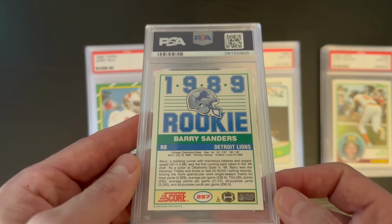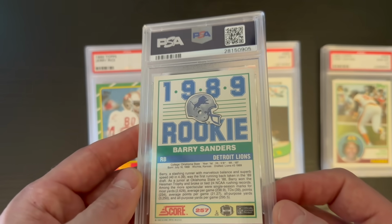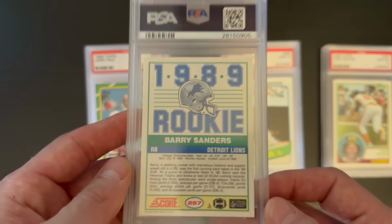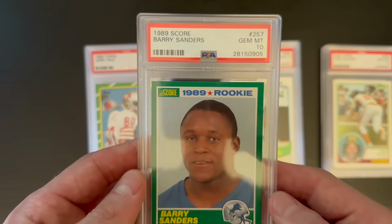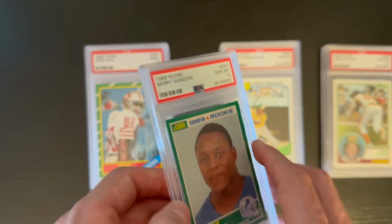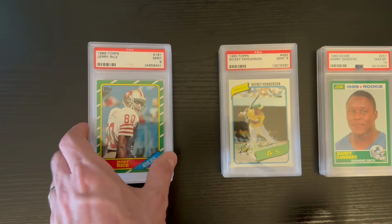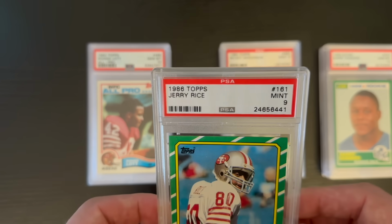Back super clean, and the back's actually centered well, but the front was off-centered enough such that this would definitely not get a 10 today. Probably a 9 because it's, we'll call it 60-40 centering, and everything else is great or perfect. So probably a 9 on the Barry Sanders if you were to send it in today.